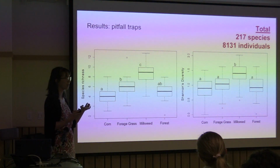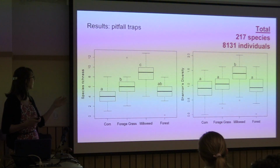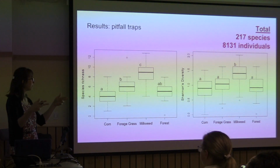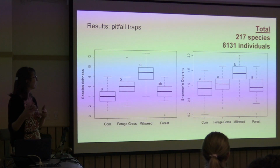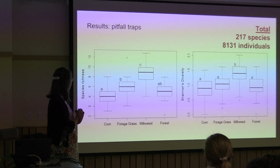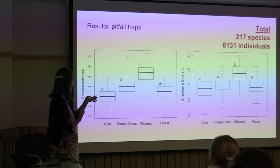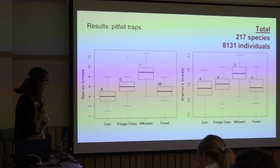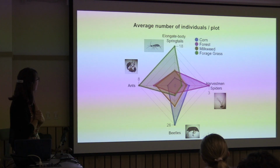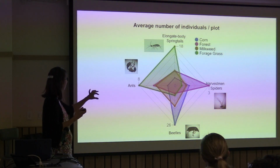So richness is the total number of species per plot, and then Shannon's diversity is a metric that takes into account both species richness as well as the evenness of the number of individuals in each species. So you can see that milkweed, for both species richness and diversity, has significantly higher values than the other treatments. So very optimistic results.